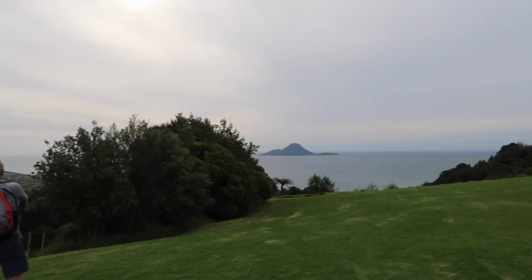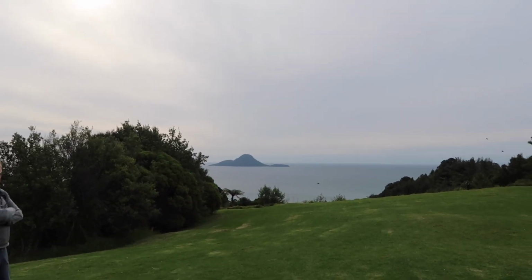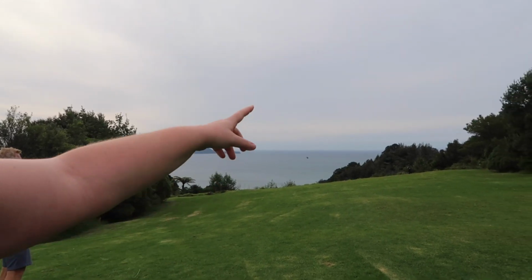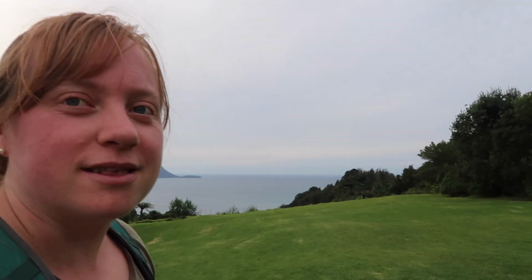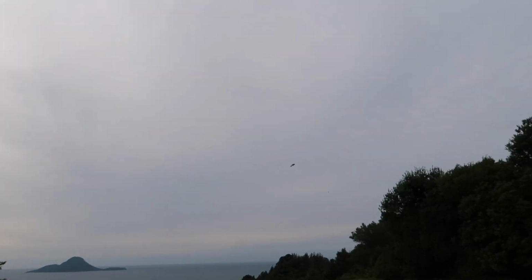And then this out here is Whale Island, and I'm not sure what the Maori name for it is. And beyond that, which is over this way, but you can't see it because of the cloud, is White Island, where we went several years ago out in Fantail, so I'll link that video so you can see it. We're currently surrounded by fantails.